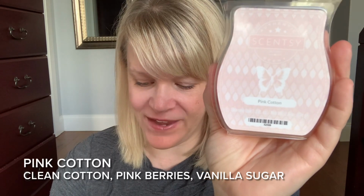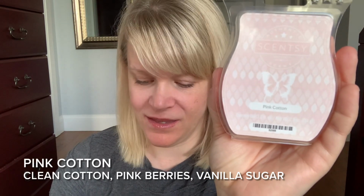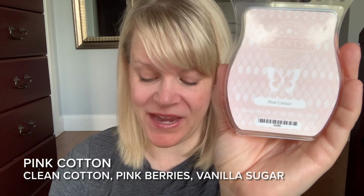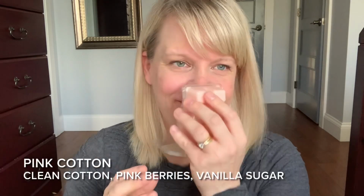It says, find your fantasy on a cloud of pink, or excuse me, clean cotton, swirled with fruity pink berries and vanilla sugar. So it's definitely got a little bit of a cotton, sweet cotton berry type scent. Very juvenile, but cute and fresh and laundry and clean and zingy. Oh, this is a good one. If you haven't tried Pink Cotton, definitely give it a try. It really took me by surprise.